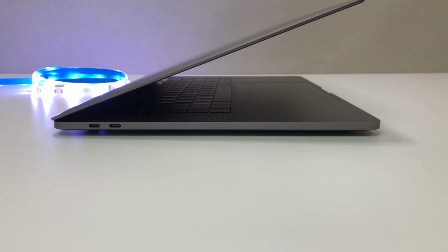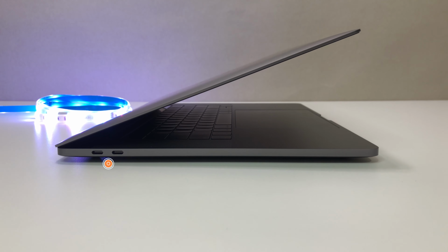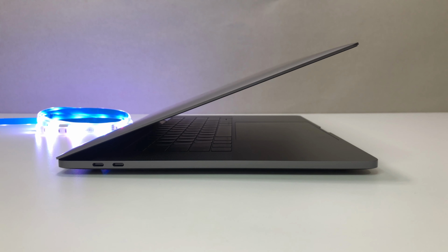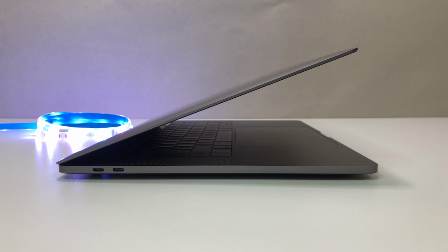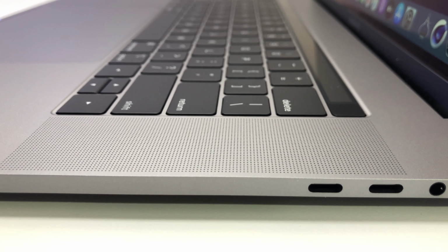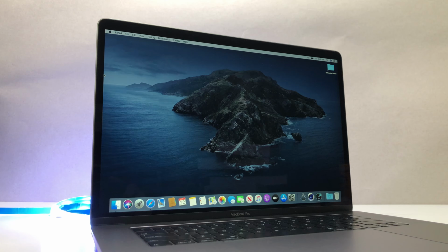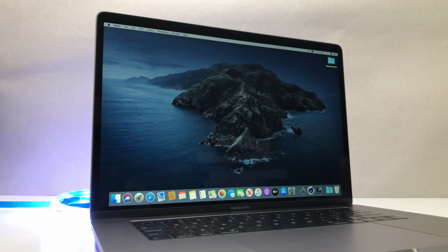MacBook Pro is equipped with just 4 Thunderbolt 3 ports and a headphone jack. On one side we have 2 Thunderbolt 3 ports, which can be used for charging the laptop, and a headphone jack. On the other side we have 2 Thunderbolt 3 ports only, and it lacks an SD card reader, which is very frustrating. The MacBook Pro 15 has a 720p front camera.